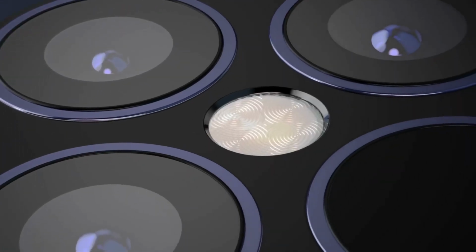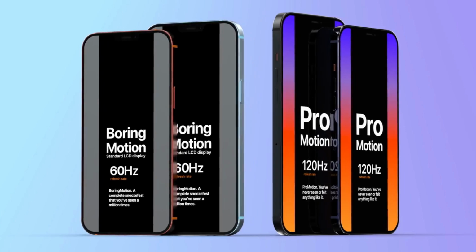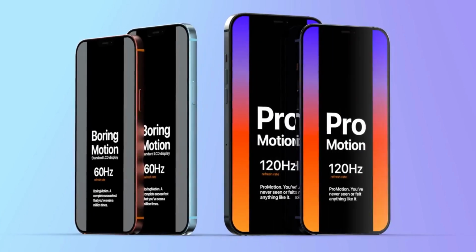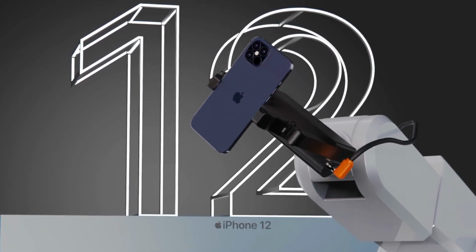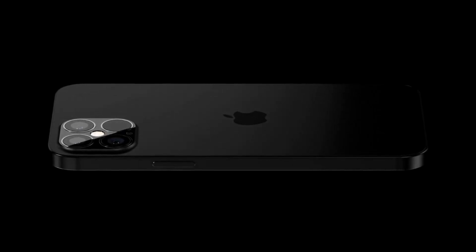So hey guys, it is no secret that Apple is working on a new flagship range of smartphones for 2020. The phones are expected to launch later this year, flaunting a new design scheme and upgraded internals. And now we have more information about these phones, which are expected to be launched around September or October this year.